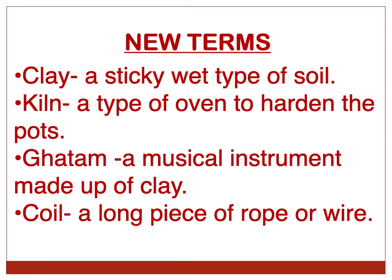Let's learn some of the new terms that we have learned in this chapter. Clay. A sticky wet type of soil is called clay. Kiln. A type of oven to harden the pots is called kiln. Ghatam. A musical instrument made up of clay is called ghatam. Coil. A long piece of rope or wire is called coil.